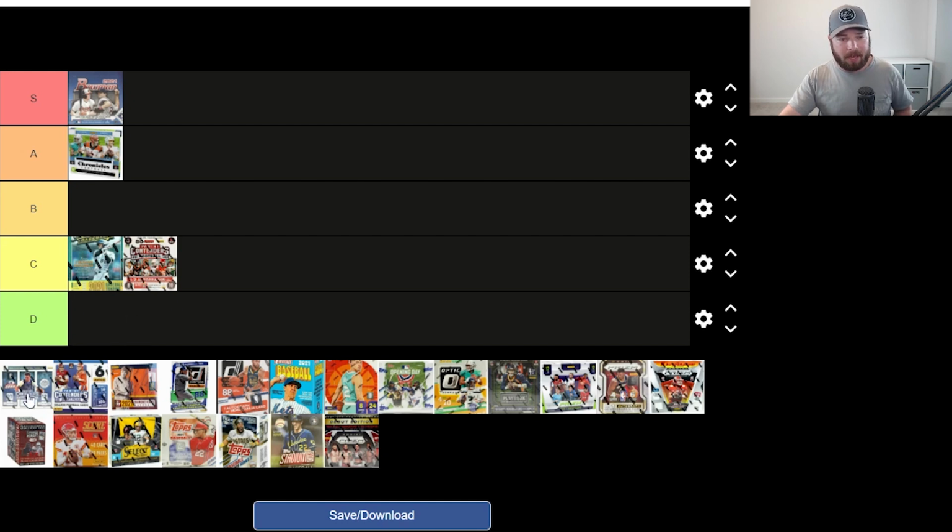Contenders Basketball, man. Contenders Basketball has been rough. This is one of those products that I outright now refuse to purchase. From a hobby standpoint, it's great. We got the Tyler Bay auto. We got a couple redemption cards. I believe we broke, if I remember correctly, a Contenders hobby box. We got the Quickly redemption.